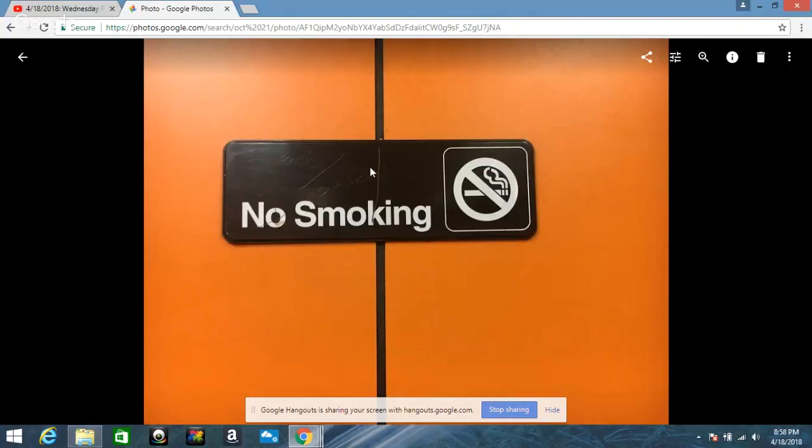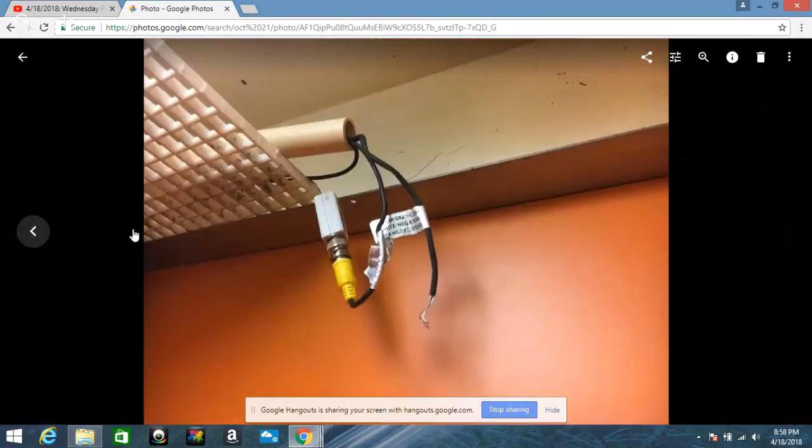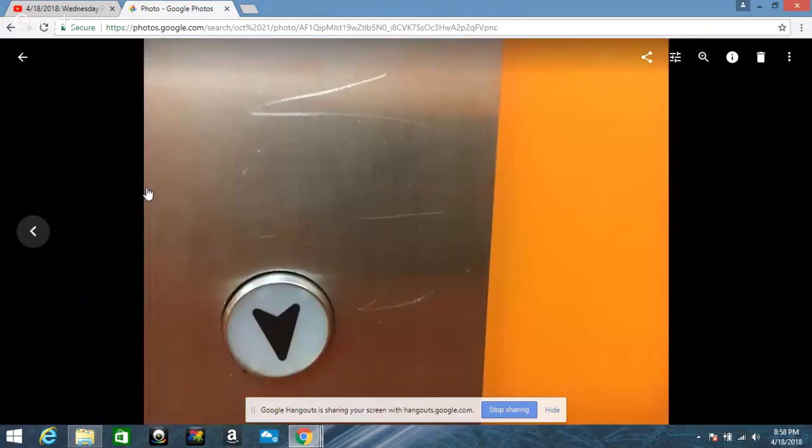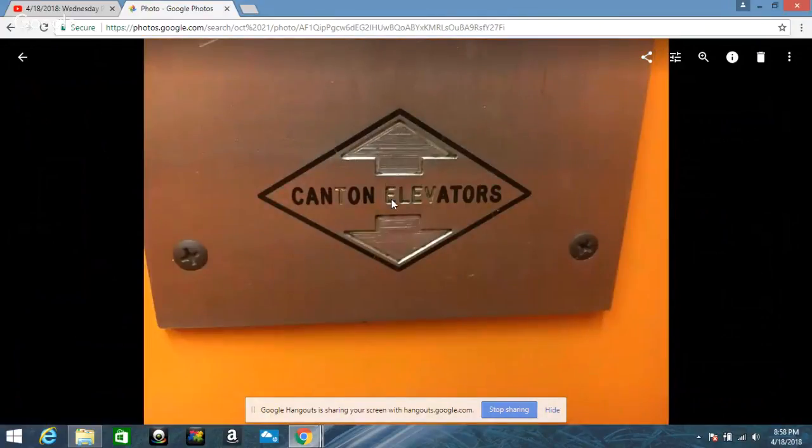Of course, we already talked about the no smoking sign, which is hard to explain. So, yeah, smile. What did you do? That obviously needs to get out of there at some point because it looks really hideous. 25,000 pounds. Now, this one has a different manufacturing plate than the other one, as you can see. See, Canton Elevator carves their names on these. They go to the vendors and buy the parts, and then they take them to the job site and put them in, and then carve their names on it.